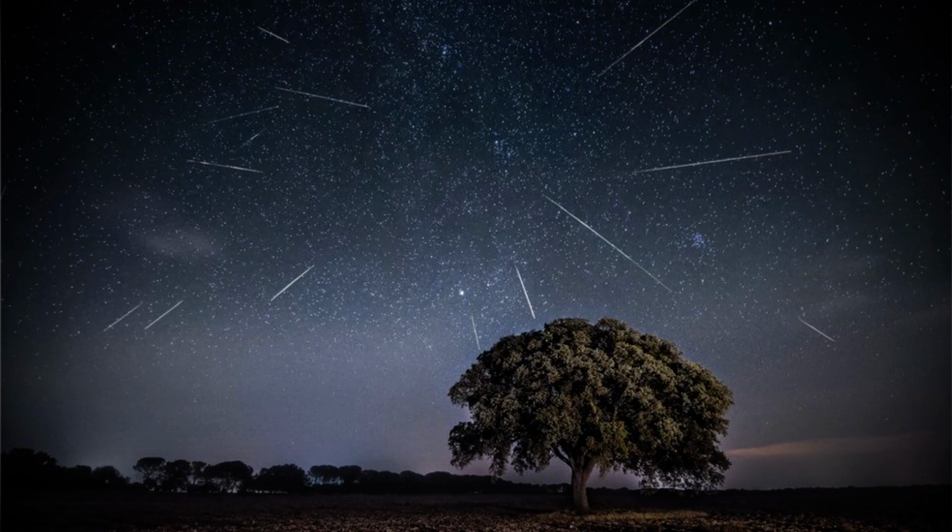Meteor showers. They occur at the same time each year when Earth passes through trails of dust left by passing comets. Very rarely, a shower may produce thousands of shooting stars that light up the sky.